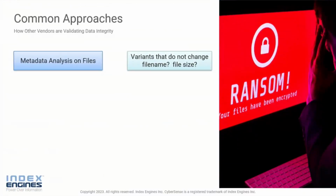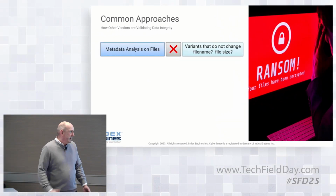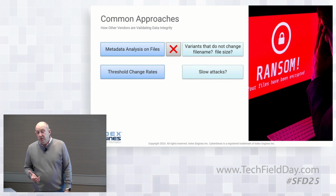A lot of the common approaches we're seeing out there are organizations just doing metadata analysis, looking at whether the file size changed pretty dramatically, and so on. There are a lot of variants we're seeing that don't change the file name or the file size. I'll show you some examples of those. They're very smart, and they'll figure out a way to circumvent this stuff. You give them some of these capabilities, and they say, oh, we can work around that.